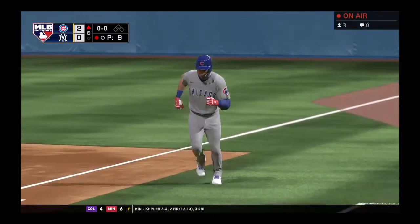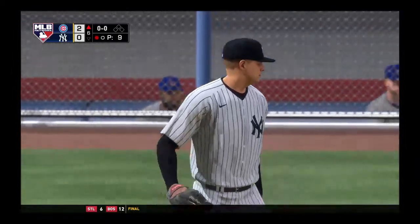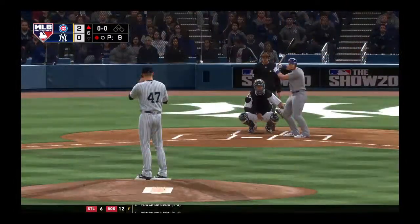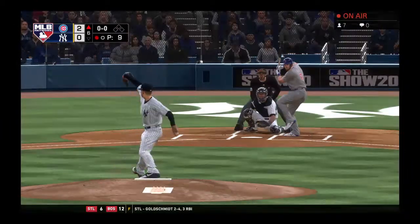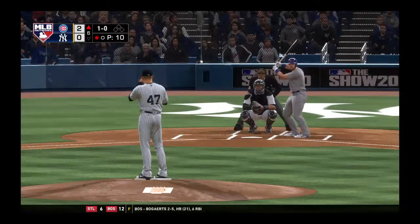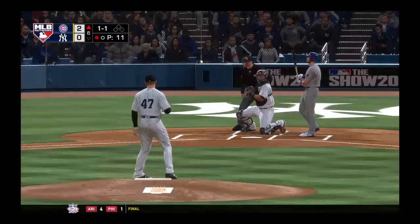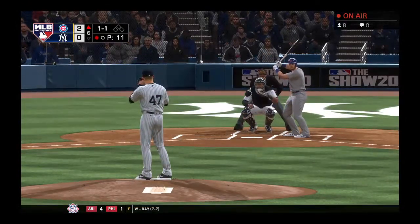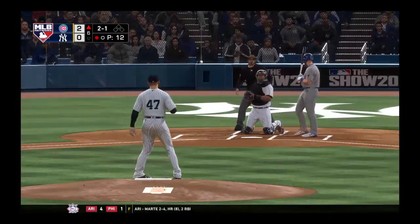The center fielder, number 8, Ian Happ. Ready once again, Ian Happ. First pitch on its way. Well. Now the 1-0 is looked at for the first strike. Happ with a 2-1 count now.